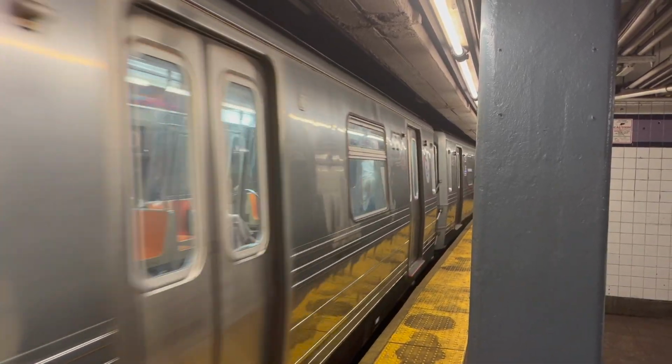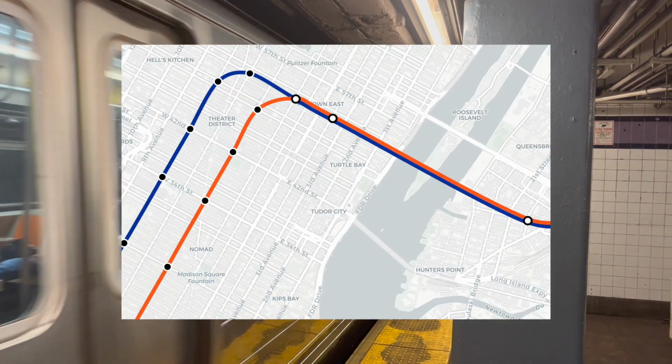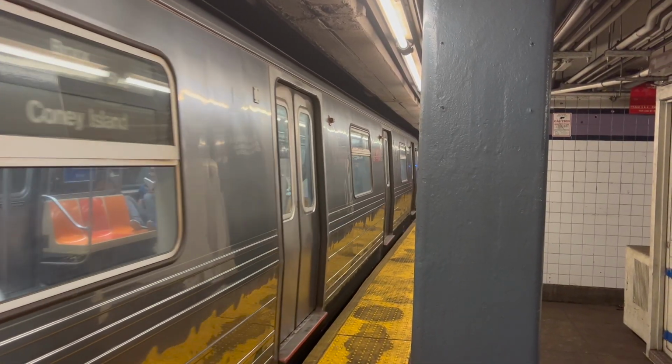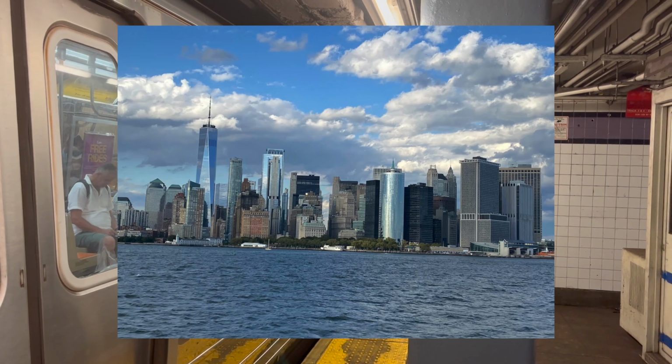Or you can have a reverse branch and have the E and F run via 53rd, but once the F branches from the E at 5th Avenue 53rd Street, you cut capacity to 8th Avenue, a place where you need to have the most capacity, because it is in the city center.